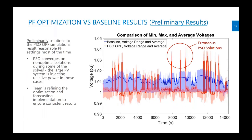This is our first pass at our optimal power flow particle swarm implementation. As you can see, we have some issues to work out with these peaks from the particle swarm. These seem to be due to the particle swarm arriving at erroneous power factor set points. But at points where you can see down here that the solution is driving closer to 1 per unit, it acts with fewer oscillations than the extremum seeking control method.